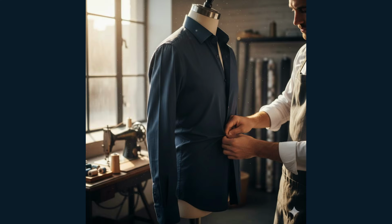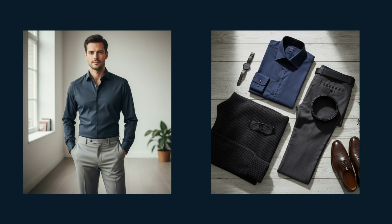First, a workday uniform. Dark blue Oxford shirt, charcoal chinos, brown leather belt, brown leather shoes or boots. The shirt hits mid-fly, the shoulders are clean, the color stays dark and simple. You look sharp in the office without feeling overdressed.